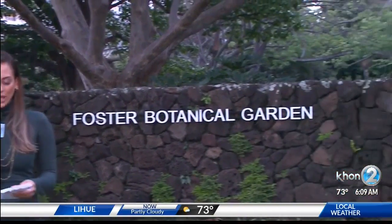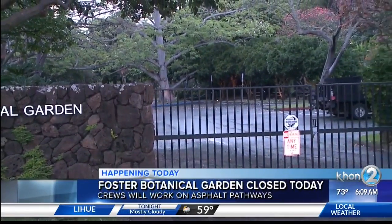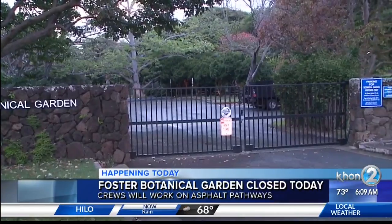Aloha, everyone. Yes, it's actually the state's oldest botanical garden, as well as on the National Registry of Historic Places, Foster Botanical Gardens. And today, it's going to be closed for one day only, and that is due to the application of slurry seal. Now, this particular botanical garden is known for the corpse flower. It has already bloomed this year.